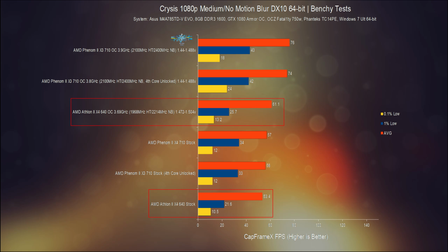Another indication of how much the lack of L3 cache is holding back the Athlon. Crysis, being from 2007, is obviously not able to take advantage of all 4 cores here, going by the similarity in performance between the locked and unlocked Phenom. The overclock improved the performance slightly, as the game ran a lot smoother but was still noticeably stuttery in the latter half of the test, as well as when using the binoculars, but the stuttering there was much better than it was at stock.